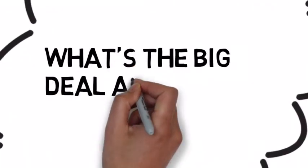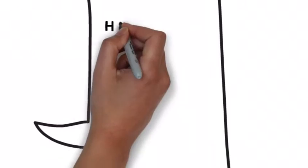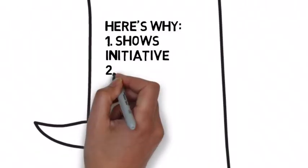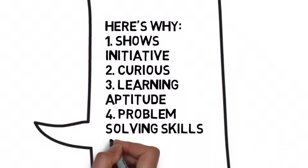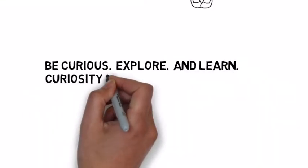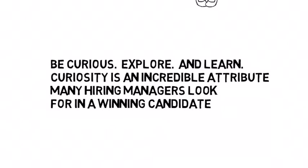Now, what is the big deal about hard skills? Well, by you going out of your way to go after those skills and learn those skills, you're really showing a lot of initiative. Equally important is curiosity. It also shows that you have strong learning aptitude and you're a great problem solver. Most important of all, you have grit. Be curious, explore, and learn. Curiosity is an incredible attribute many hiring managers are looking for in a winning candidate.